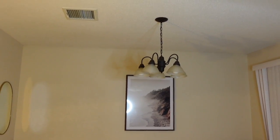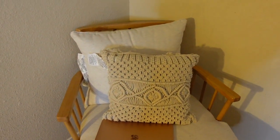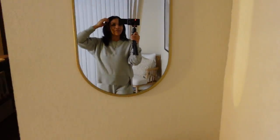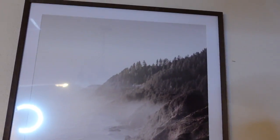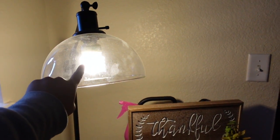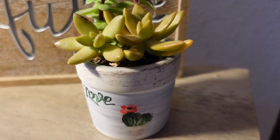So when you walk in, I have these two chairs right here. I believe they're called wishbone chairs. This cute little mirror is from Target. This little lamp I got from Target as well. But here I just have a little sign that says thankful. Gives me little fall vibes.